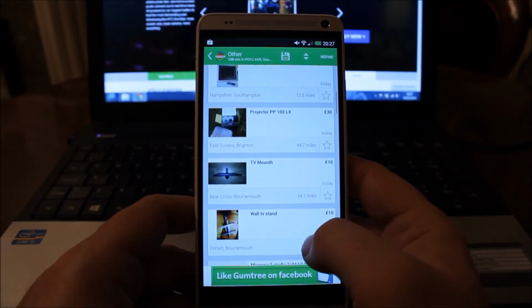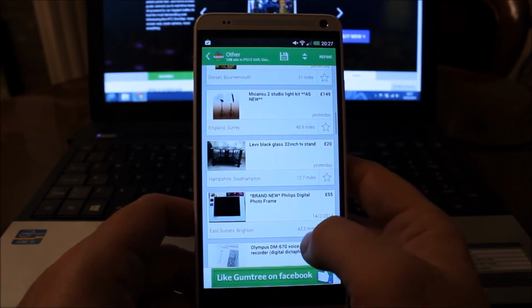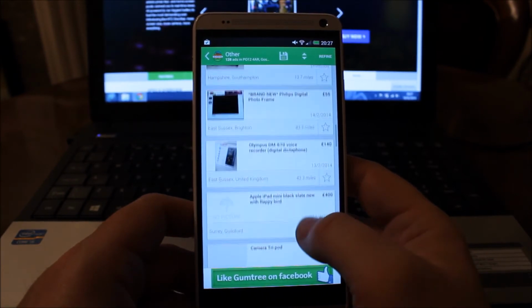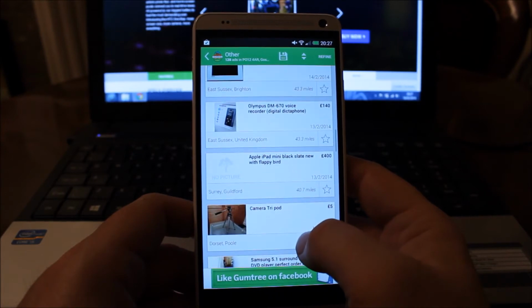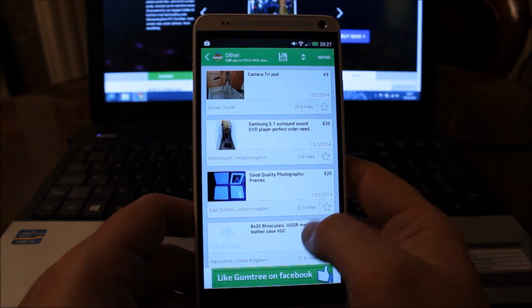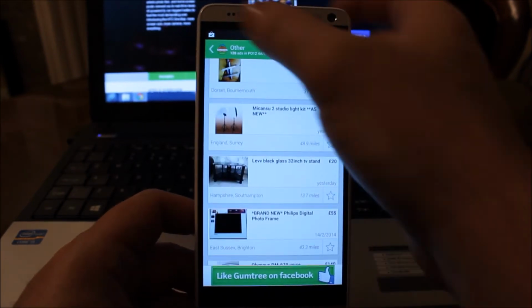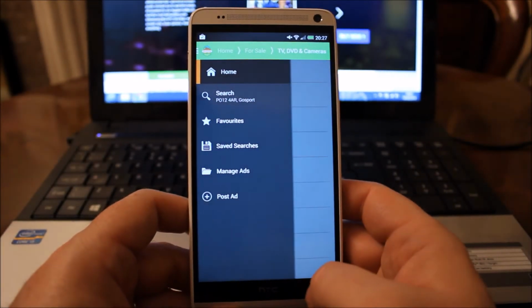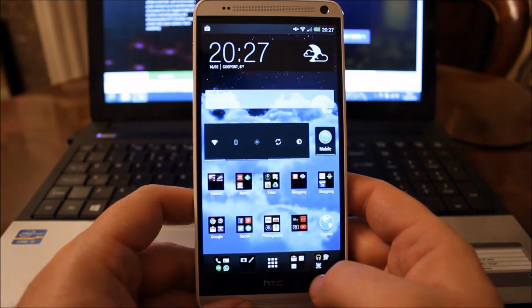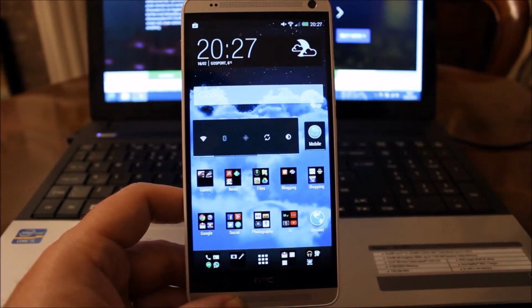But projector, TV mount, wall stand, ooh, studio light kit, 150, bit rich for me. Voice recorder, Apple iPad, no, camera tripod, £5. If it was carbon one. Good quality photographic frames, £20. So as you get the idea, I really enjoy Gumtree, even though they have changed the way that you search, which is a bit of a bummer, but it's a good little app. So the next app we'll look at will be Amazon.